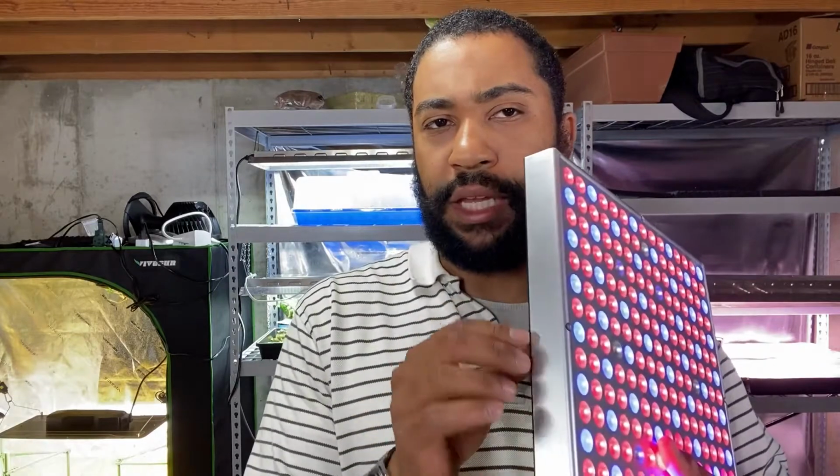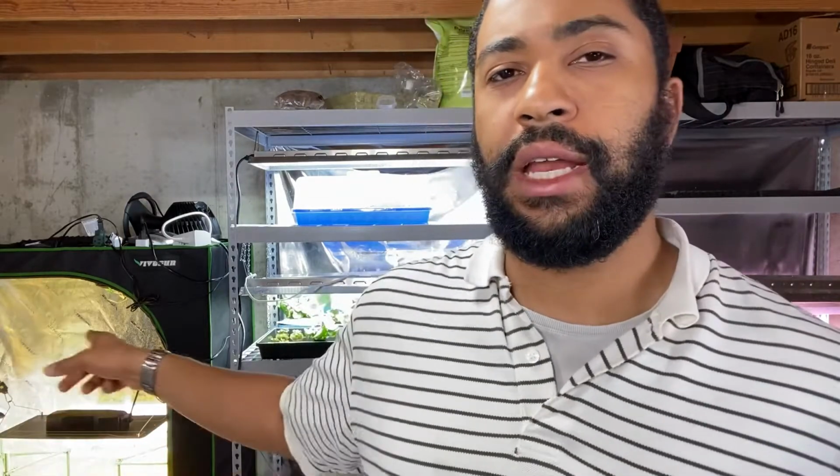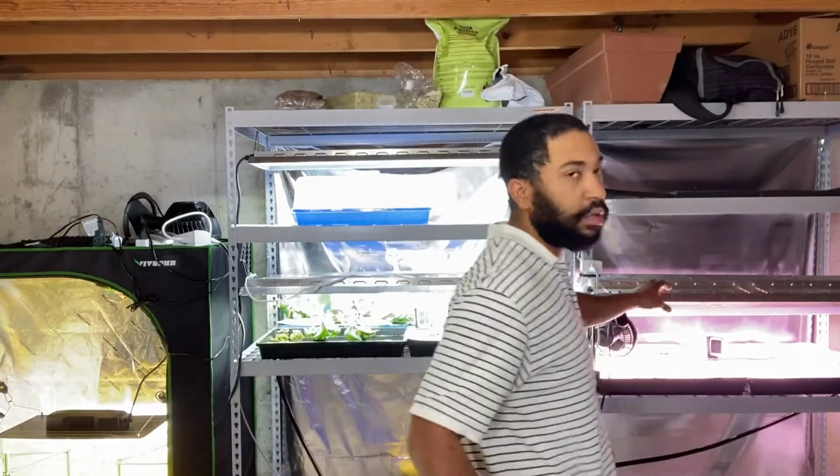You're seeing this less and less, and this is mainly to understand that some people are dead set on buying purple light LEDs, and if you're willing to pay for it, they'll sell it to you. But honestly, stick with white or sunlight LED lights, or it could be a combination of multiples. Here, I'll show you this one.